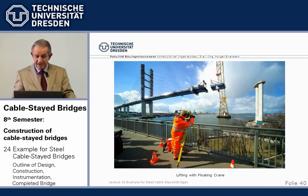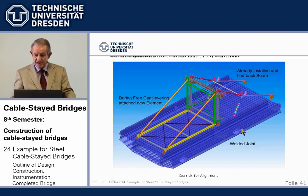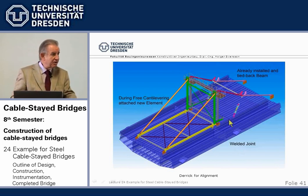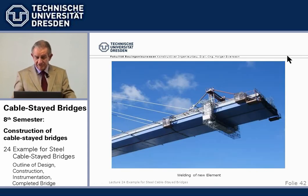And that is indicated here in two halves, and I show you here. On the new element, you have this type of fixing frame, which is connected to the other half of the fixing crane, tied back to the already erected beam. And so the floating crane takes it up. You connect the two auxiliary frames to align the beam and hold it still, so that it doesn't move, and only then you can weld. So you need an additional step. And here we see the situation.